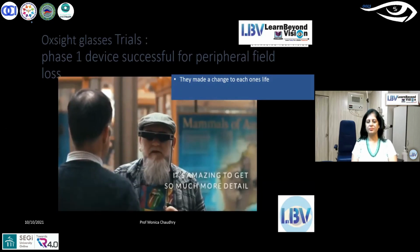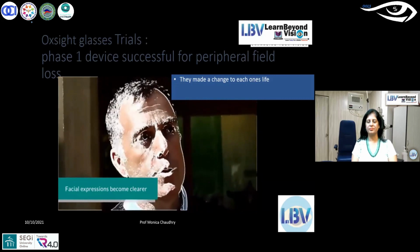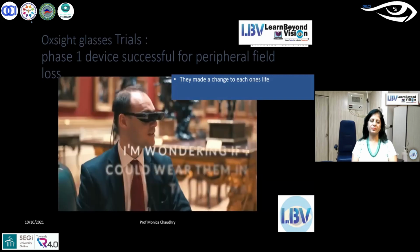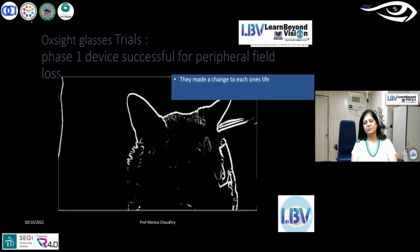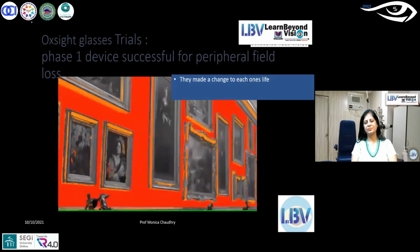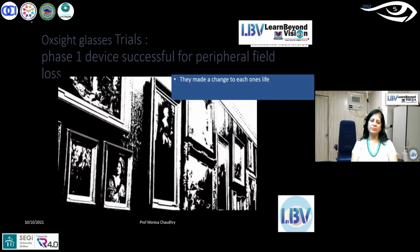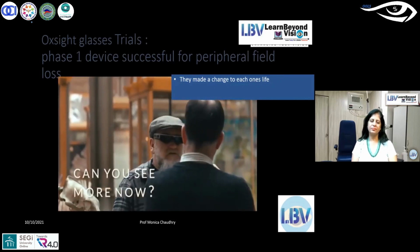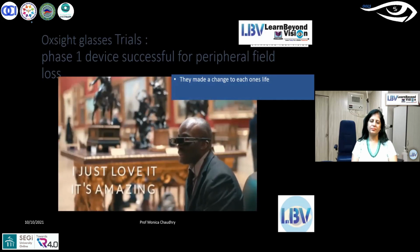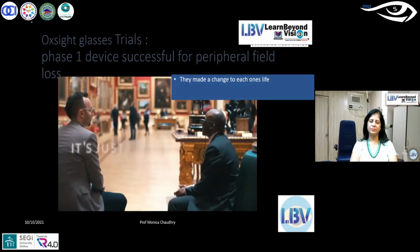It is actually quite amazing to get so much more detail on their face. Without my glasses, I'm looking at kind of pink blobs, really. I've just zoomed backwards. Now that's much, much better. I'm wondering whether it's the sort of thing I could wear walking into the cinema. It sounds silly to think that, you know, a registered blind person would even attempt going to a cinema. Can you see more now in this colour mode than you can normally? Oh, definitely. I just love it. It's amazing. To be here today and see what I saw years ago is just life-changing.